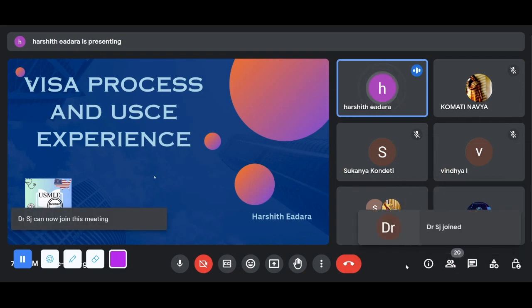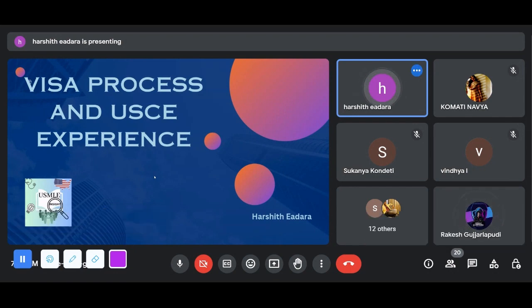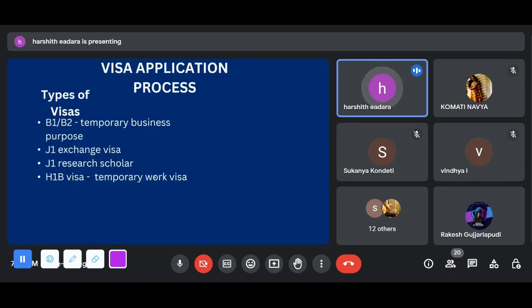About the process of visa application, how to go to your rotation, what to expect from your rotation, and how to prepare beforehand. As you know, the process of obtaining a visa is the most important step for going to rotation. So if you don't have a visa, you can't just enter the country. The process of visa may be overwhelming, but I'll make it easy.